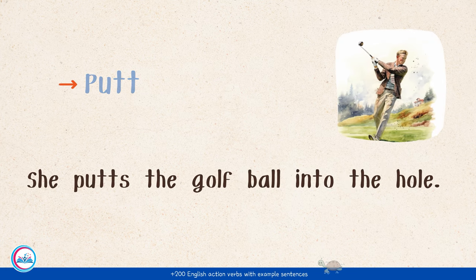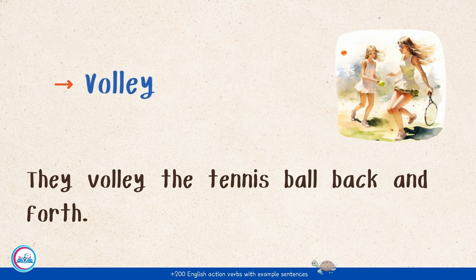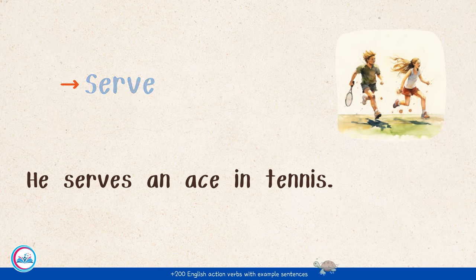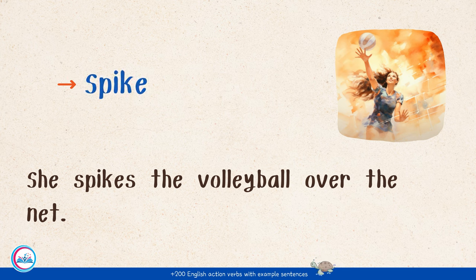Putt. She putts the golf ball into the hole. Volley. They volley the tennis ball back and forth. Serve. He serves an ace in tennis. Spike. She spikes the volleyball over the net.